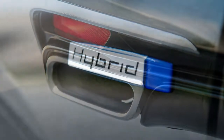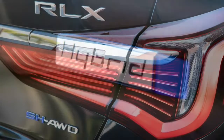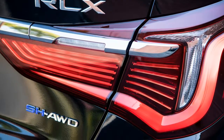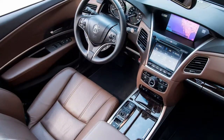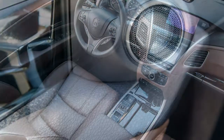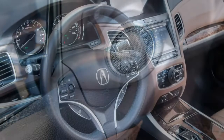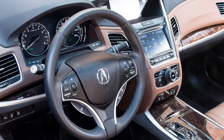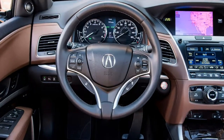Power to the fore, with 377 total horsepower, the Sport Hybrid is also Acura's most powerful four-door ever and the second most powerful Acura ever, behind the current NSX. Like that supercar, the RLX Sport Hybrid has Acura's Super Handling All-Wheel Drive and is powered by a 3.5-litre V6 and 3 small electric motors.